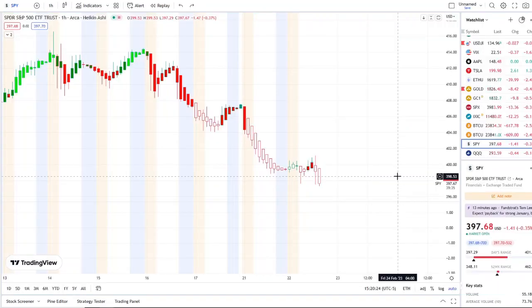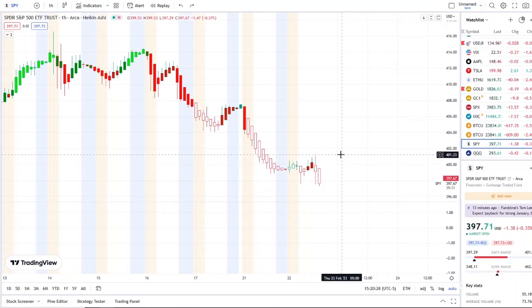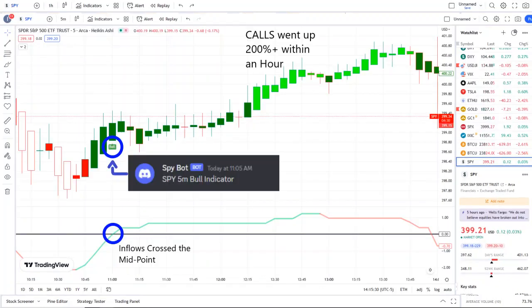Here we are with the SPY, the SP 500 index, continuing to hit white refract borders. And in today's volatility, our SPY bot at 11:05 a.m. sent out a bull indicator. And from that moment forward, inflows crossed the midpoint to the upside, full strength there on 42 vision, and call options went up 200% plus within an hour, guys.